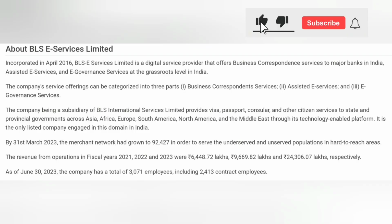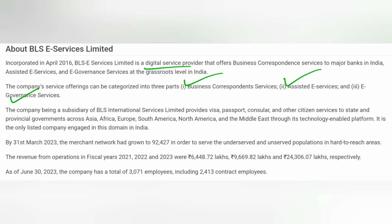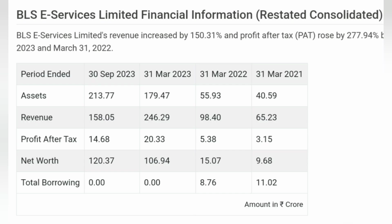BLS-E Services was incorporated in the year 2016. It is a digital service provider company which offers business correspondence services to major banks in India. The company's offering can be categorized into three parts: business correspondence services, assisted e-services, and e-governance services. The company provides visa, passport, consular, and other citizen services to state and provincial government across Asia, Africa, Europe, South America, North America, and Middle East through its technology-enabled platform.